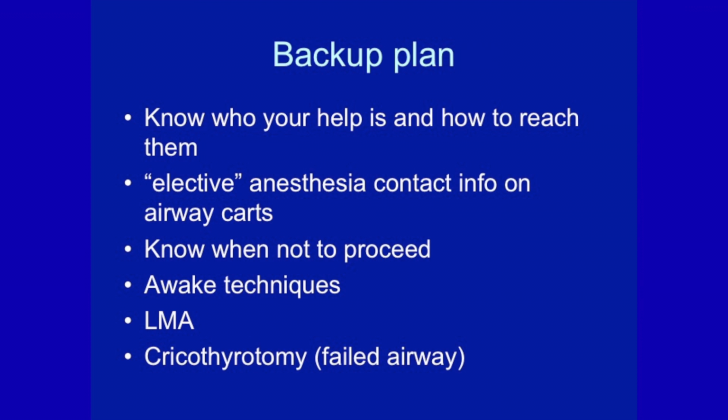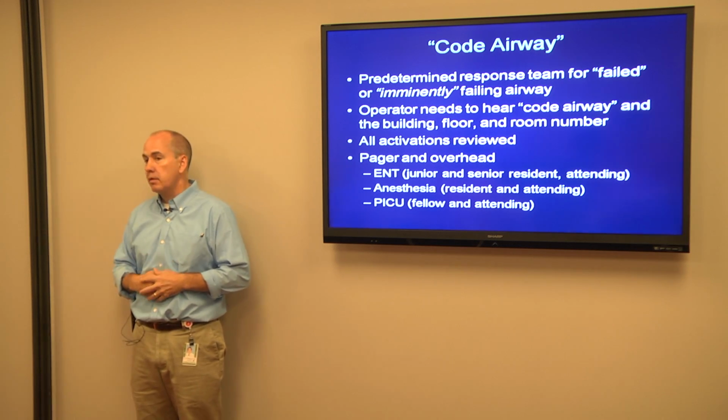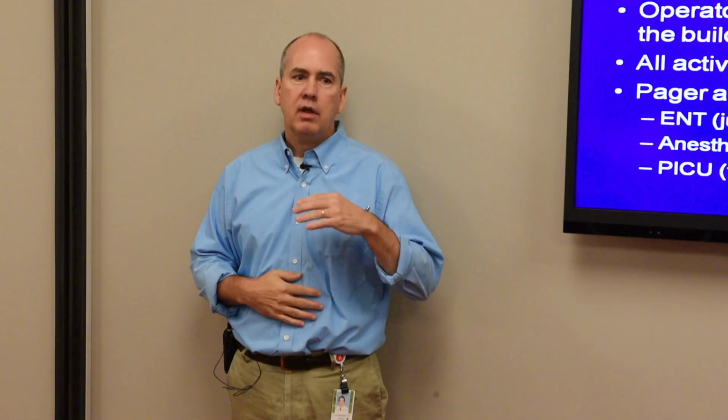Obviously, our backup plan that we teach in our difficult airway is cricothyrotomy, LMA for maintaining oxygenation and ventilation. So, code airway. Literally, this was a case that prompted me to work on a team to develop this. It was a kid that I should not have been intubating by myself at 2 in the morning, and I was extraordinarily lucky.